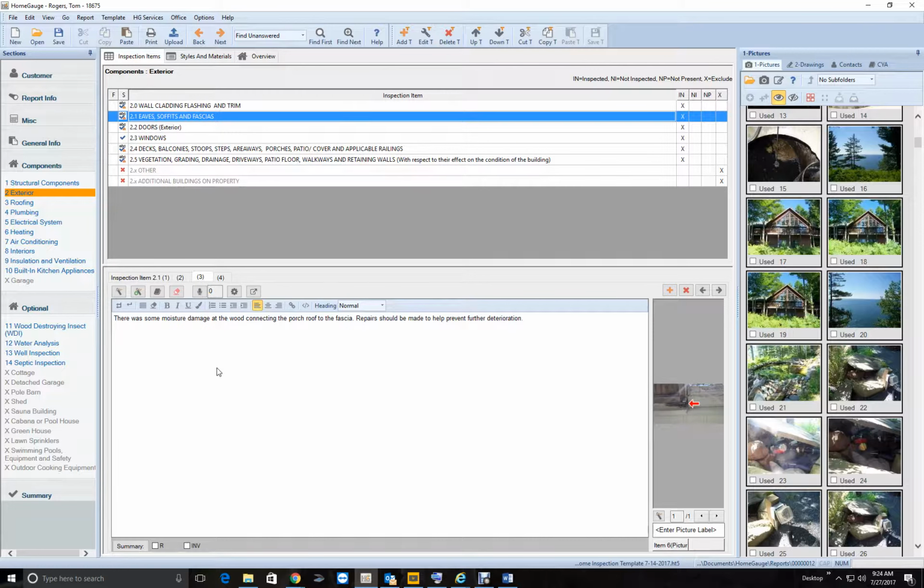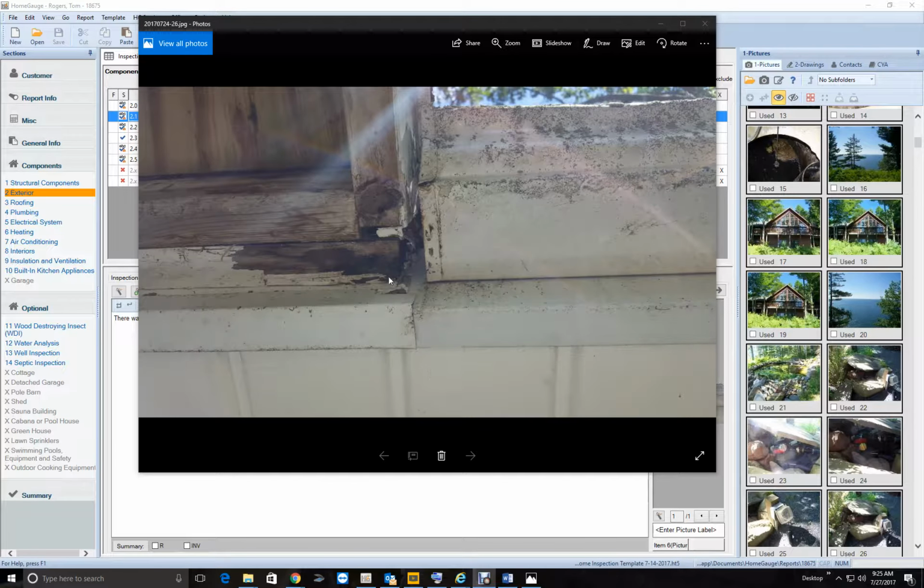There was some moisture damage at the wood connecting the porch roof to the fascia. Yeah, well, let me blow this up and see what we got here. Where's that picture at? How come I don't see the picture, Matt? Okay, here's that photo. I found it. Okay, yeah. I don't see no moisture damage.